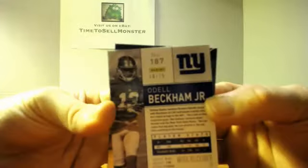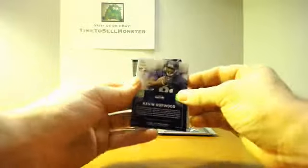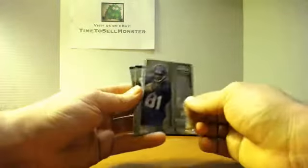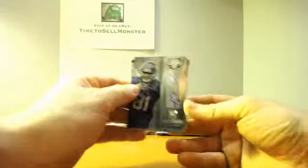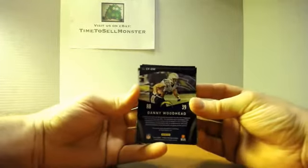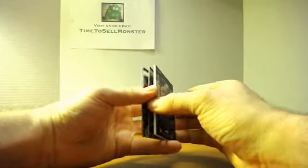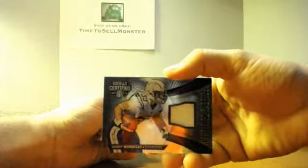Odell Beckham Jr., gold parallel for the Giants, number 16 of 25. Kevin Norwood for Seattle, autograph, non-numbered. Danny Woodhead for the Chargers, jersey card, non-numbered.